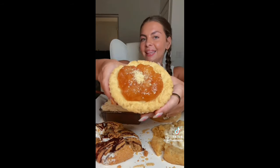Why does it taste like eggnog? I also hate eggnog. That was so weird. I got the biggest taste of eggnog when I bit into that. 2 out of 10.